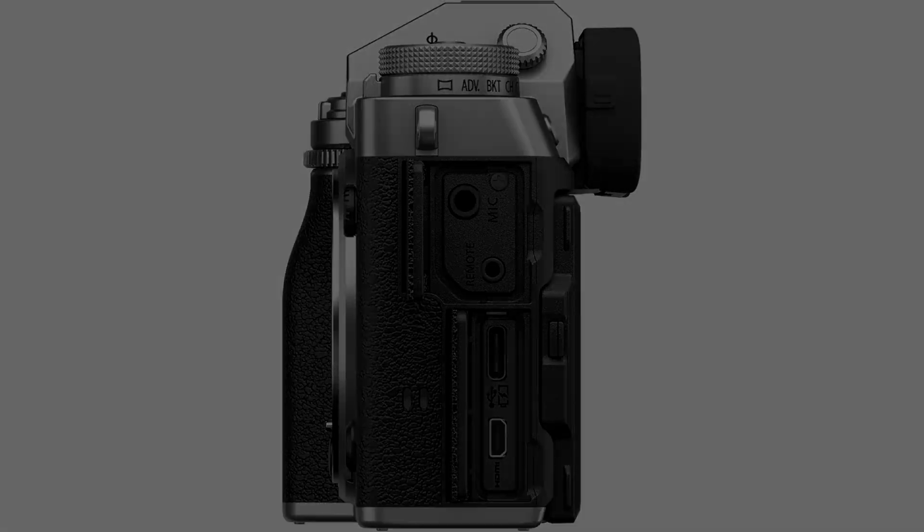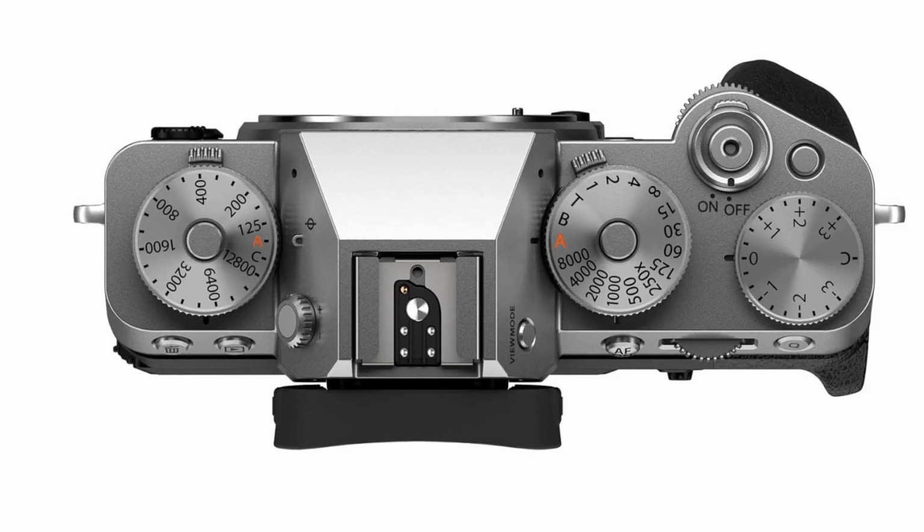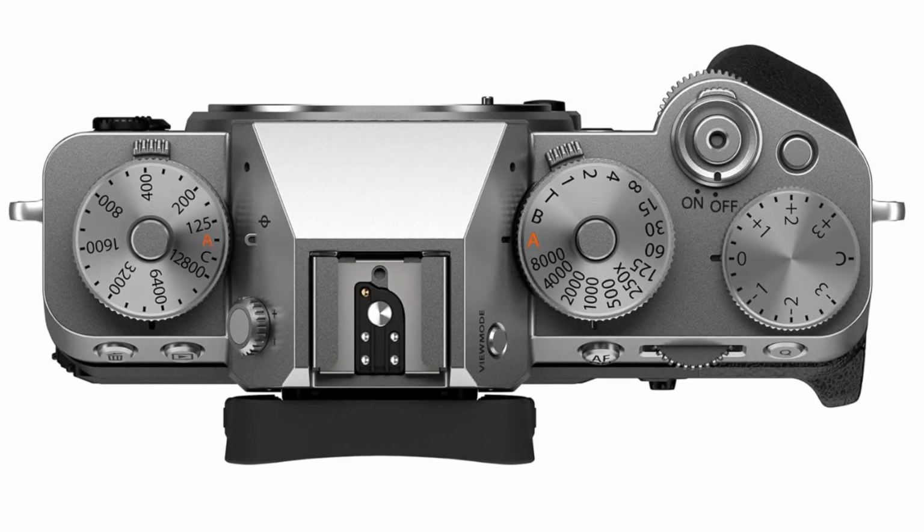26.0 MP APS-C format X-Trans back-illuminated CMOS sensor. X-Processor 5 processing power for exceptional image quality.